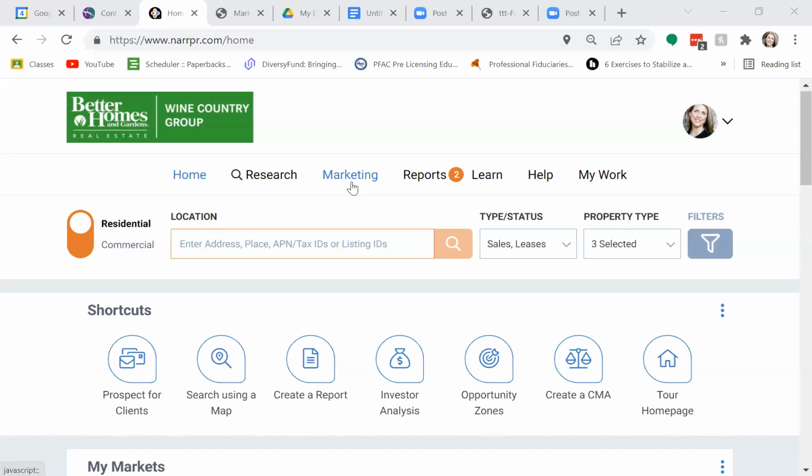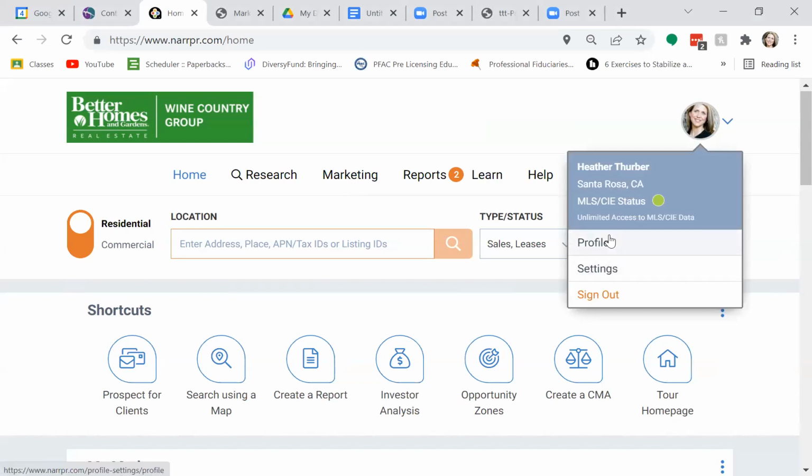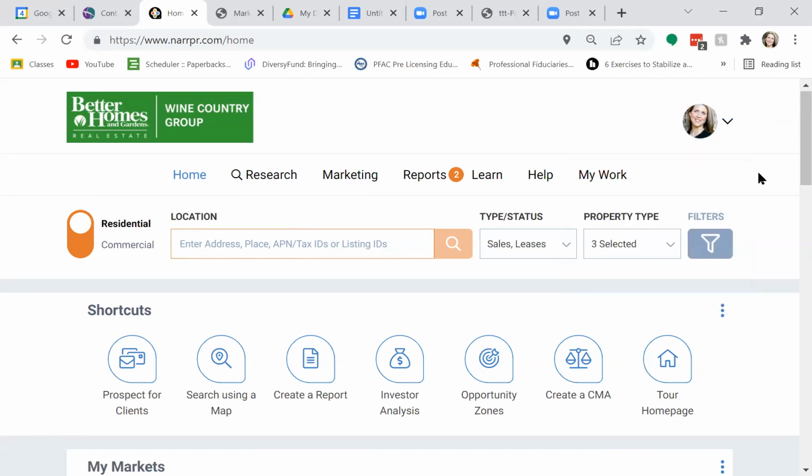In Realtor Property Resource, you can access it through Barris. There's a button right on your Barris main screen, or you can just type in narrpr.com. Once you've logged in once, it'll automatically come up. If you've never used RPR before, go in and update your profile. I've got my picture there, but make sure the address and any information you want included is filled in, because it does include information about you.